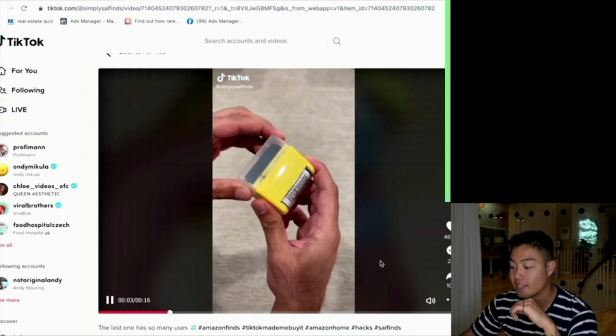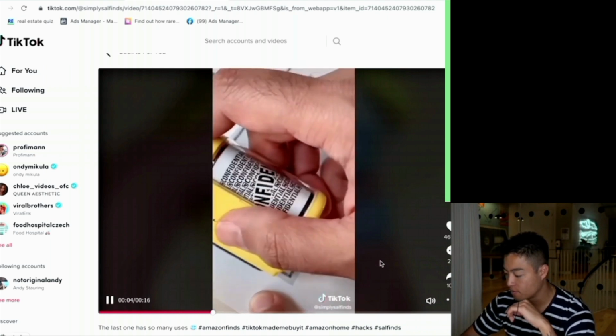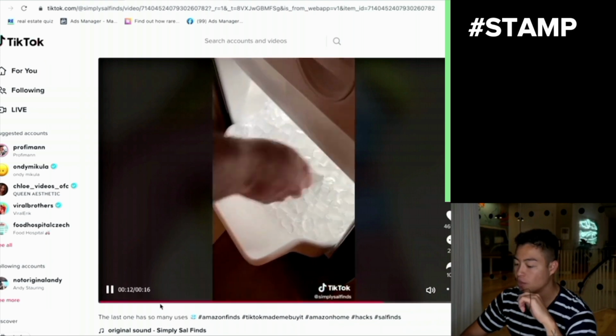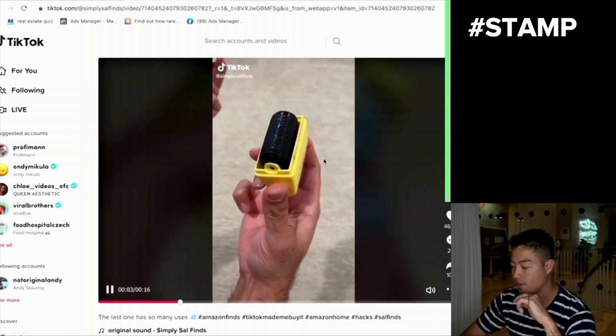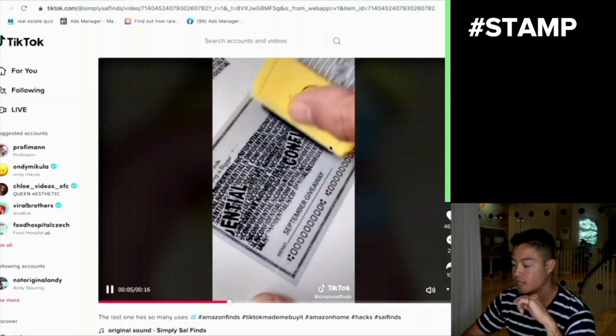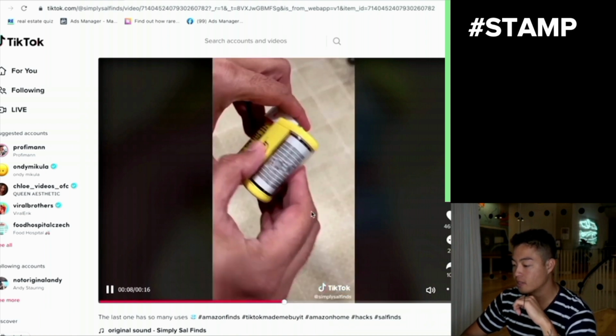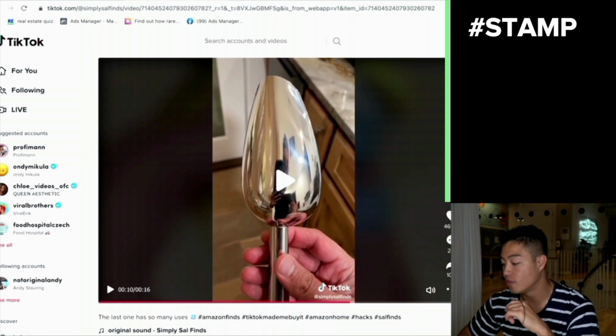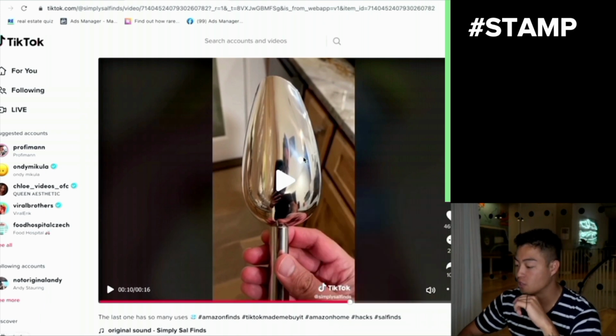Random Amazon finds that just slap. Personal info for board checks, junk mail, online packages, and even medicine bottles. All you got to do is overwrite with this little stamp. The stamp over your confidential papers, any packages, anything that you don't want people to view. Instead of using a shredder, you can just use this little stamp.